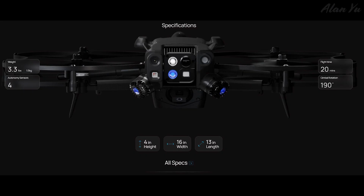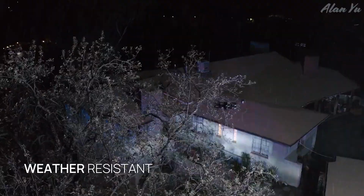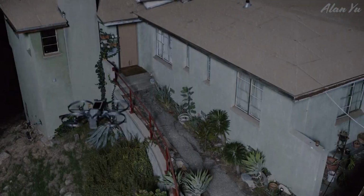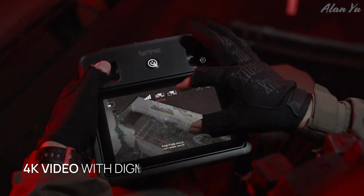For some general specs of the drone, it says it weighs 3.3 pounds. Autonomy sensors, there's four of them. The flight time is about 20 minutes and gimbal rotation 190 degrees. Again, it's meant more for emergency workers, officials and all that, but just looking at all the videos and stuff, crashing through glass, knocking at the door and so forth, can you imagine this stuff being a regular thing? I wouldn't doubt it in the future. Will that be a selling point there too, since it's made in America?